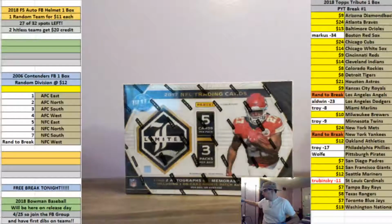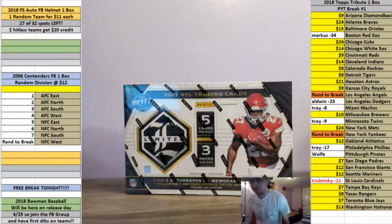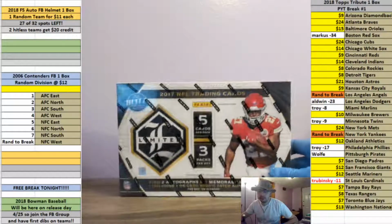2016 Donruss Signature Series. Okay, fellas. Alright. I got it, Marcus. Alright, so this is a personal for Aldwyn. Aldwyn, let me know when you're ready.